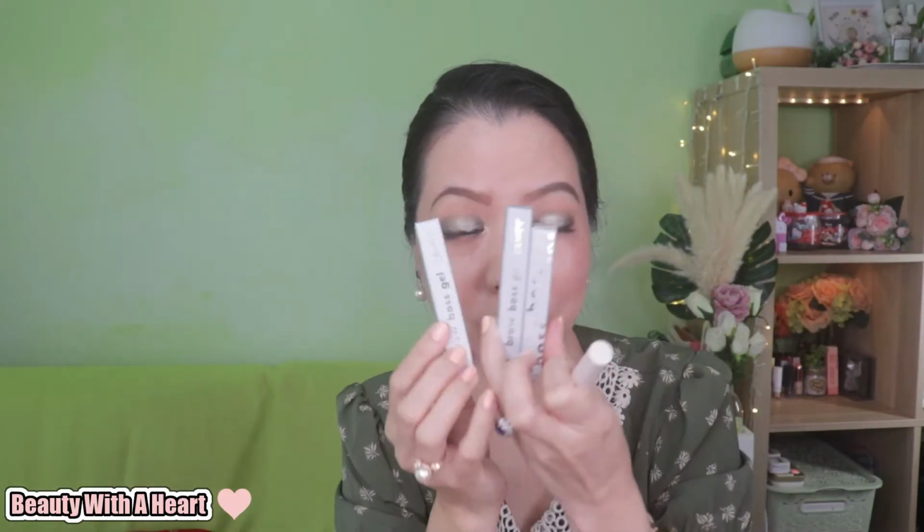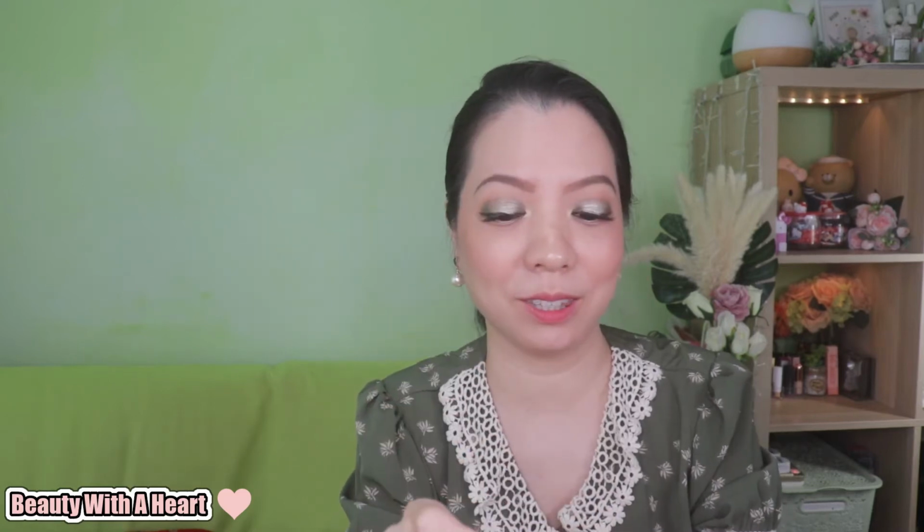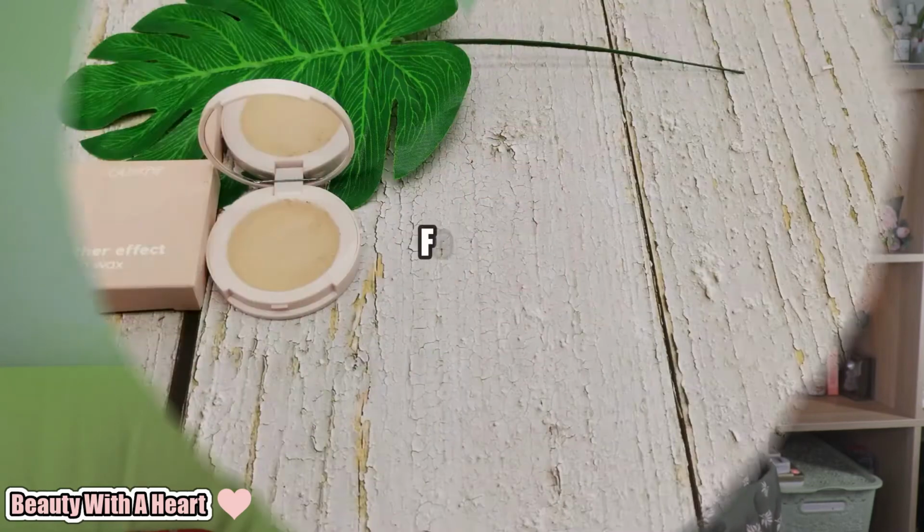I think it will take me some time to finish up these 3 tubes of the older version, then I will use the new one. But whenever Colourpop has a discount, I will stock this up because these are really great to use.